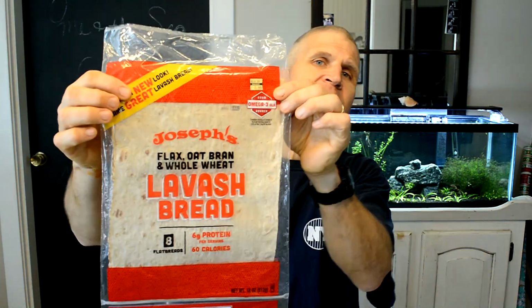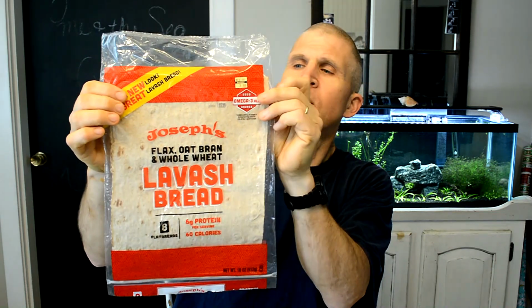What I put the tahini on is this right here. I'm not sure if this is a national brand. It's from Joseph's. But the reason why I choose these over regular tortillas is because it's made with flax. And so you do end up with some nutrients that you typically would not have in your normal tortillas.